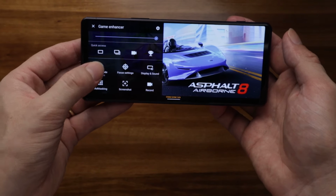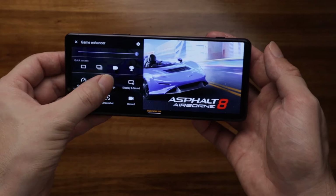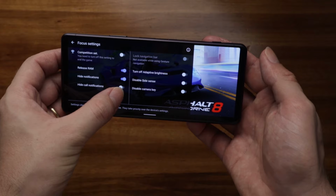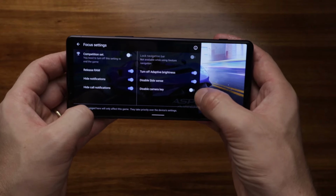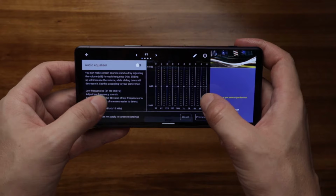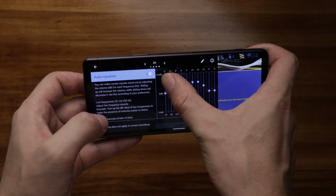The phone also comes with a game enhancer. This little app will allow you to change the screen resolution, the refresh rates, the game performance. It has audio profiles, you can record your gameplay, and you can have another app on top of your game while you're playing. For example, if you're a streamer, you want to have streaming controls on top of your game, you can do that with this phone. It's pretty well optimized for gamers.